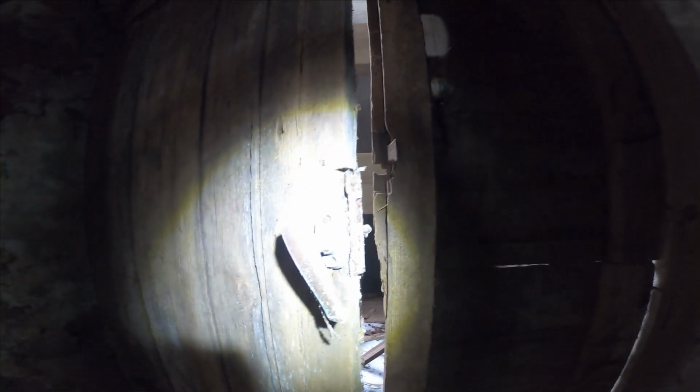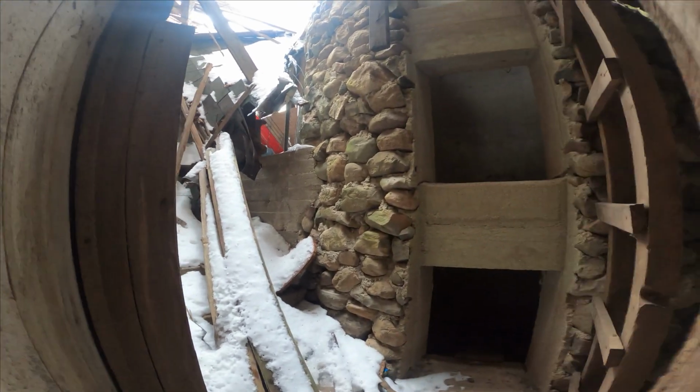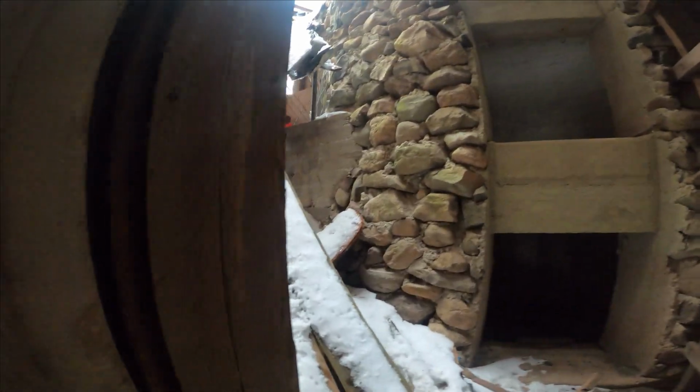Let's go through this door. This might get us into that silo. Oh, there it is. Check that out. Whoop. Hold on. Check this out. Just fell into a hole. I don't know what's there, a skunk or who knows what made that hole, but I just fell into it, so be careful. Let's get into the silo area.